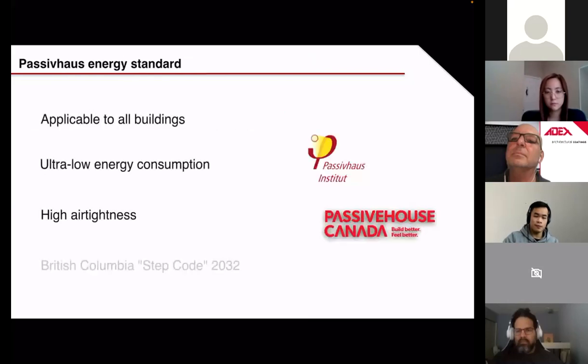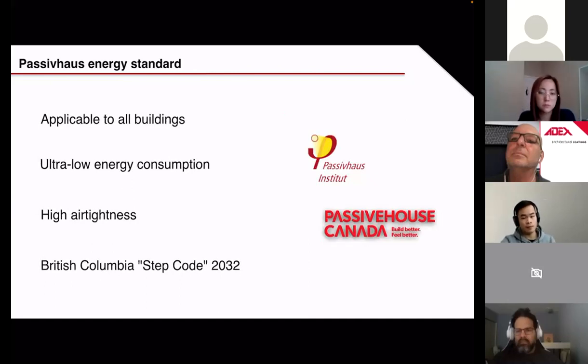Now, let's talk about Passivhaus for a moment. Passivhaus is an energy standard that came to us from Germany, and it's pretty intense. It's really just about reducing consumption. It's unlike net zero, which is a balancing act between reducing consumption and creating energy and putting it back into the grid. With Passivhaus, it's all about reducing consumption. In British Columbia, they're looking at having all their buildings meet Passivhaus standard by 2032, which is going to be a good challenge because of all those glass high rises. I'm talking about new construction, not existing buildings, but they're still going to want to build some high rises.